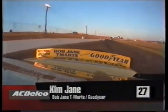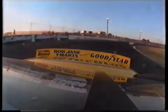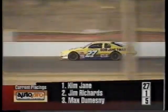He might be a lap down, but that's okay. Looking out the back of the Bob Jane T-Mart Repco Goodyear Chev Monte Carlo of Kim Jane. That sun's starting to go down and starting to become a little bit less of a problem, although it is hampering a bit up the back straight. Yeah, it's still a problem until it actually goes right down now. Once you get to this time in the afternoon, till the sun disappears, it's a major problem.